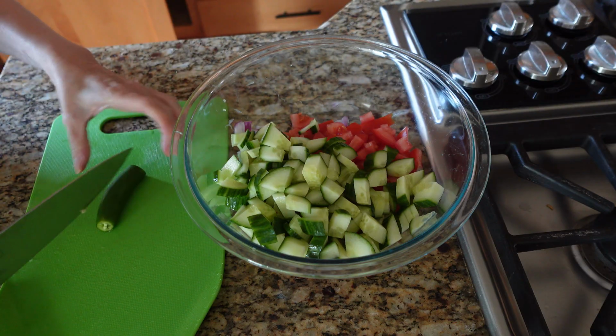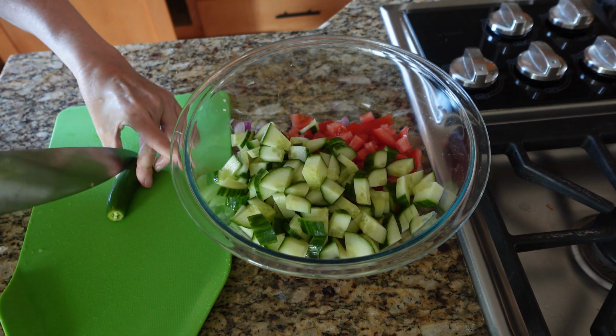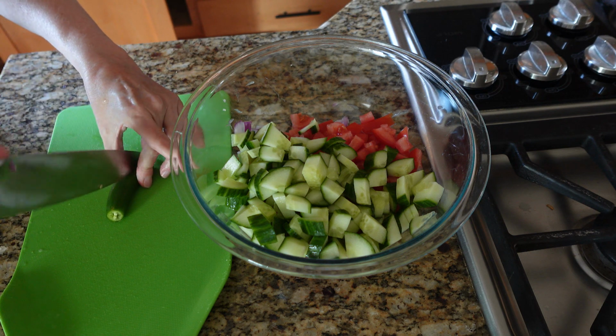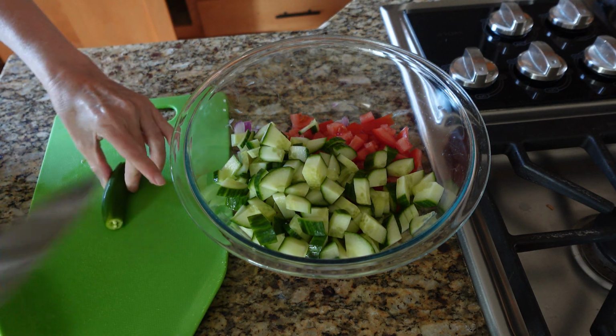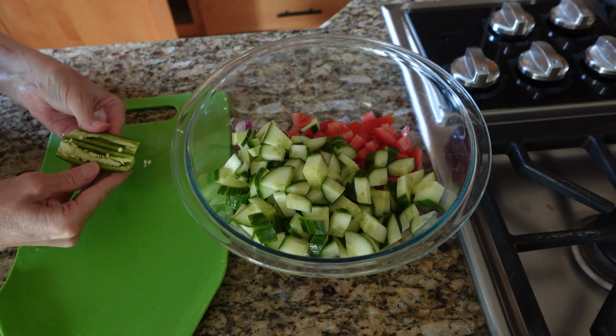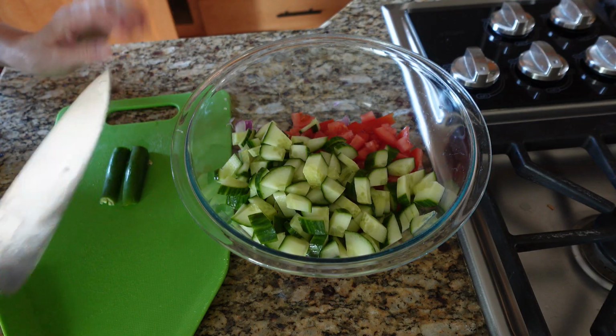Now I'm de-seeding and dicing a serrano pepper. This is one of the hotter peppers, so you have to just be careful in handling the pepper and the seeds, since it can get quite hot and the heat can remain on your fingers.